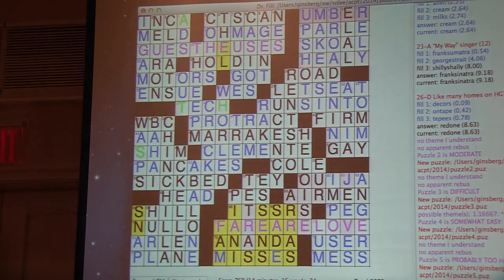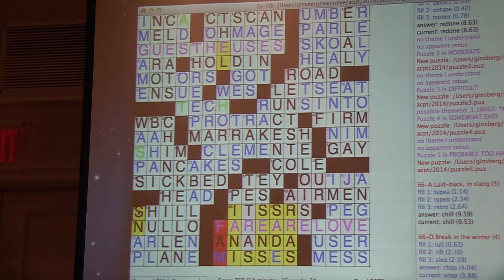And let me talk a little bit about why, because again, I think the mistakes are sort of instructive. So over here, this is actually very close. So it's got shill for laid back in slang.